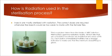So this is a picture taken from the inside of ARC gamma radiation facility. All fruit flies that are scheduled for release are irradiated at a dose of 90 grays. Each batch of irradiated fruit flies has a dosage indicator to make sure the minimum dose, 90 grays, is given.